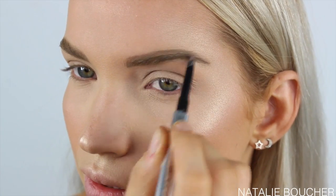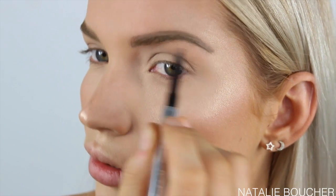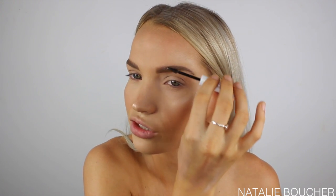So I think I'm going to give that a miss, and I'm going to go in with my Benefit Goof Proof pencil. I most definitely have thick caterpillar brows today, and not my favourite look to go for. Anyway, now to set my brows in place, I'm using the Pony Cosmetics Zebra Brow Gel, and I have been loving this lately. It's just a clear brow gel, and it holds your brows so nicely, and it makes your brows look more natural compared to some.